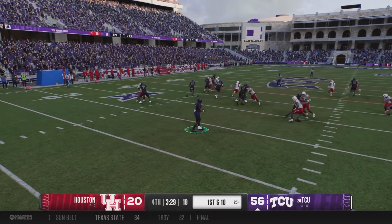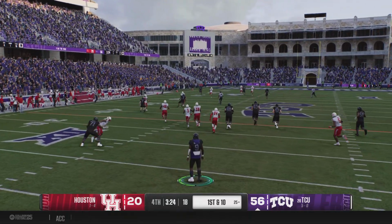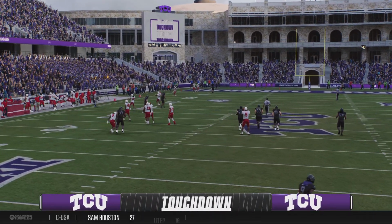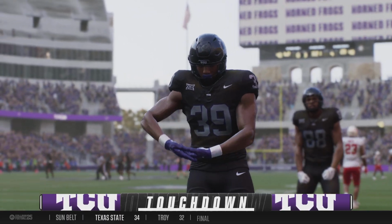The give, and tick, tick, tick, tick, tick, tick, tick. Still on his feet at the 45. The expressway is wide open. Touchdown, Horned Frogs! And the punishment has been extended.